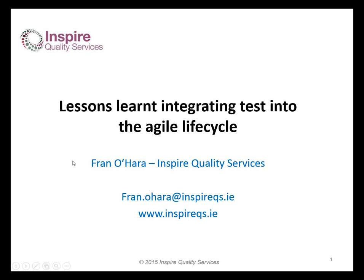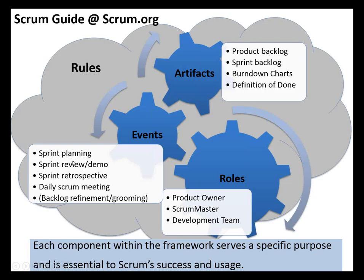Okay, so let me get into it then. Quick introduction slide. I'm going to talk a little bit about Scrum, just so we're all on the same page. The last time I looked at the Version One survey, I think about 70% of organizations that were doing Agile were using Scrum or some hybrid version of Scrum. If you look at scrum.org, the website from Jeff Sutherland and Ken Schwaber, you'll find the Scrum Guide, a 16-page definitive definition of Scrum. I think it's a very useful, succinct description.